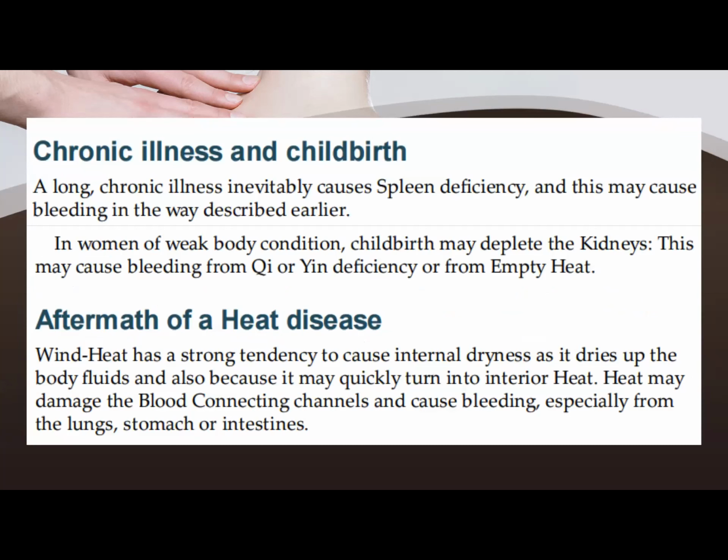A long chronic illness causes spleen deficiency, and this will cause bleeding. In women of weak body condition, childbirth may deplete the kidneys. This may cause bleeding from qi or yin deficiency or from empty heat.